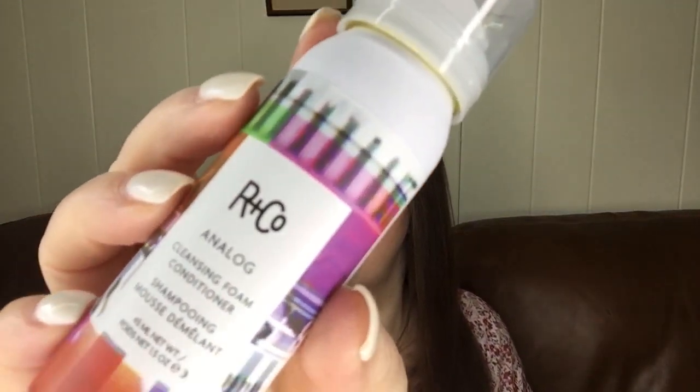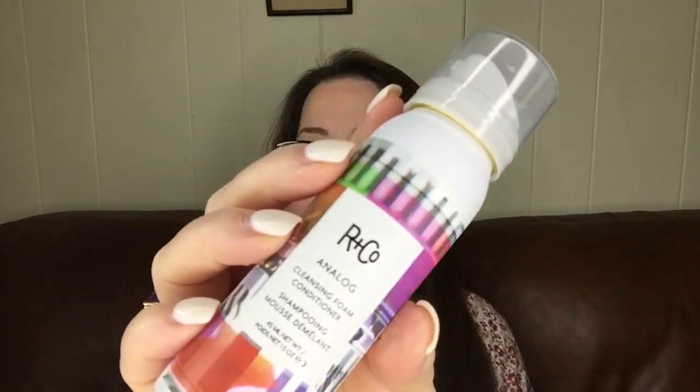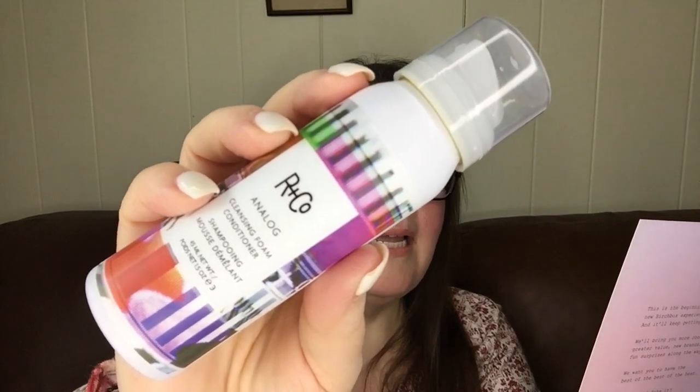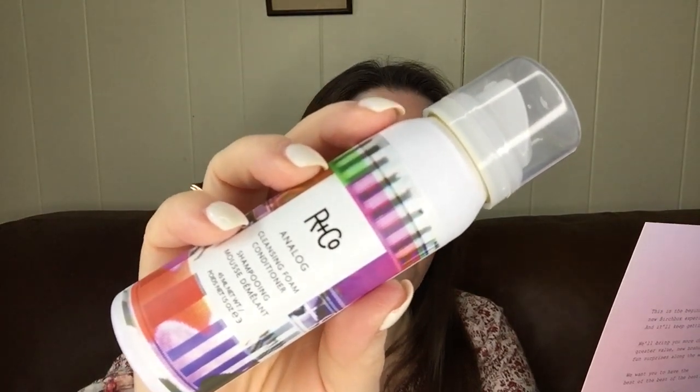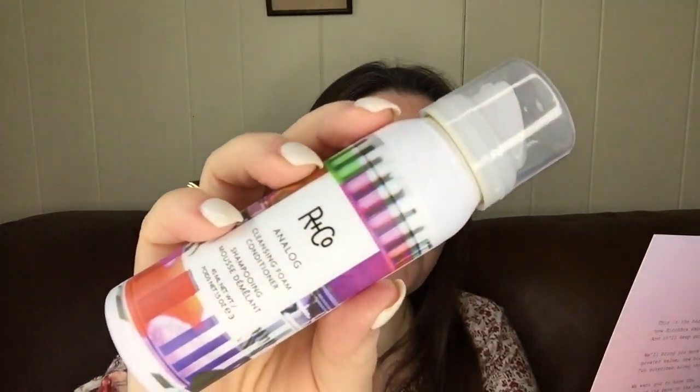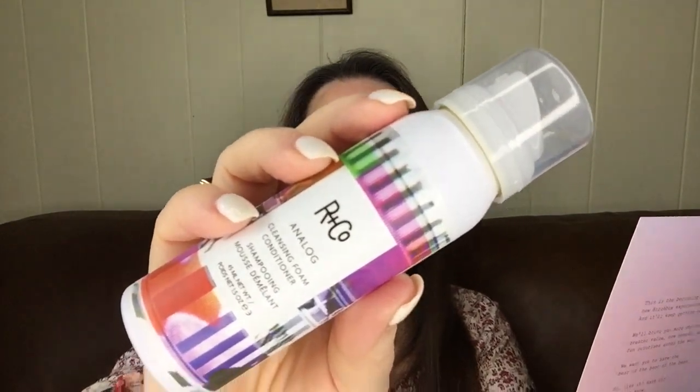And last but not least, we have the R&Co Analog Cleansing Foam Conditioner. Cleansing Foam Conditioner Shampooing. I wonder if this is dry shampoo or whether it is something that I use in the shower. It's a nice sized container though. It says that it is 1.5 ounces. And the paper says, get nourished and softer hair with this 2-in-1 foam that cleanses and hydrates hair without weighing it down. Massage a small amount from roots to ends, then rinse. So it's an in-shower foaming product. Doesn't need to be shaken.